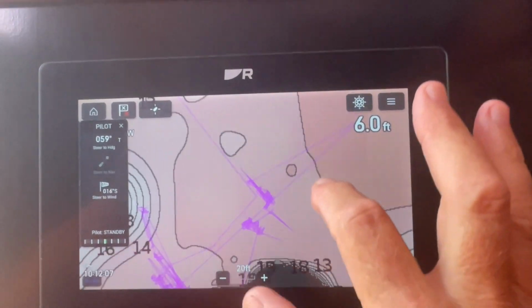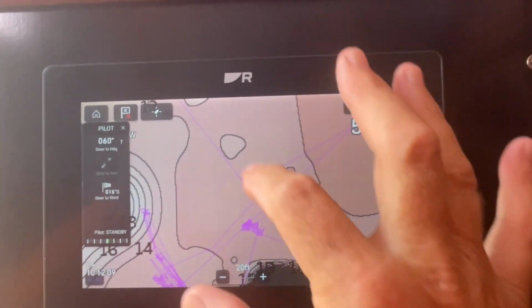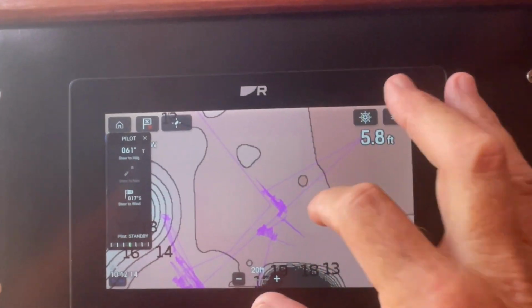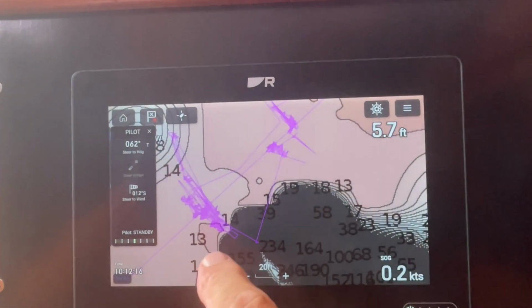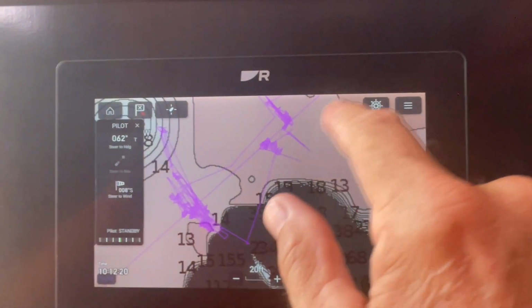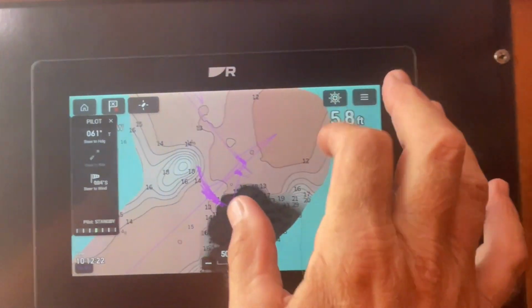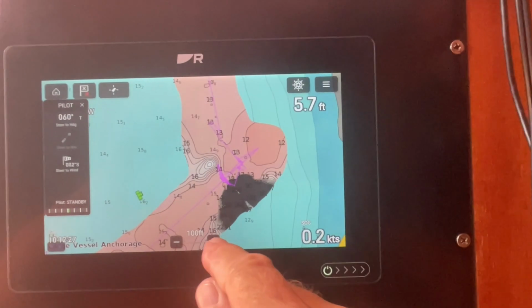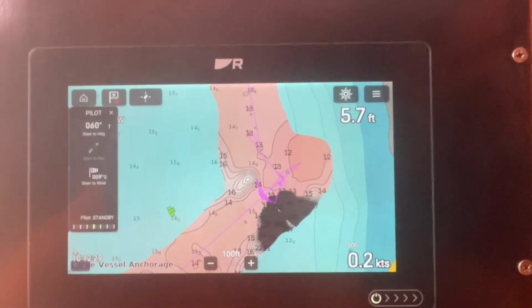This is where I started, and that's where my anchor was, and it dragged here, and then it dragged down to here, and you can see that's 20 feet. So we dragged about 100 feet. But I watched it. It wasn't a problem because it was all the same depth, and it went out to no man's land. And it was pouring rain and windy, and I didn't want to deal with it.